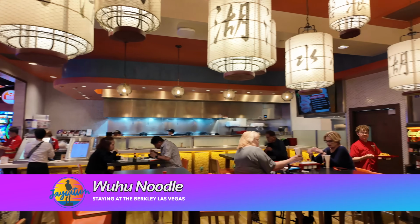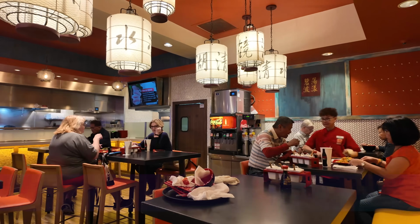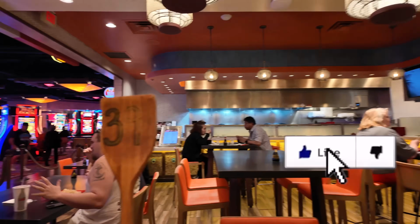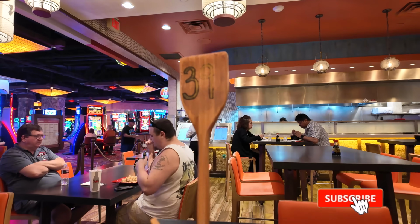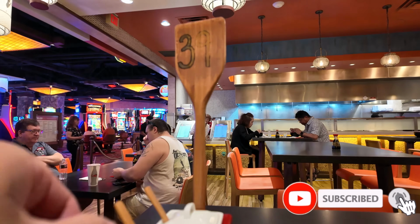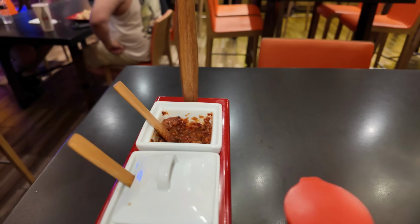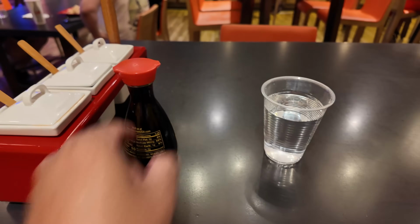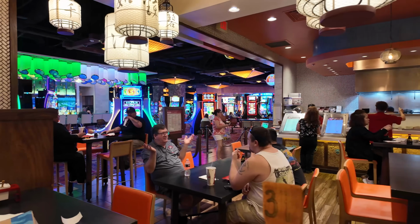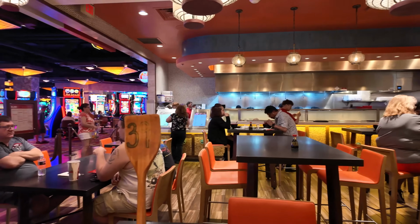Feeling the lanterns up top over here, and they do have seating. You just have to order at the counter and they will deliver it to you. And I like the uniqueness of the spoon here. They put your number and then you just put it here with all the ingredients. It's like some chili sauce, some of that mustardy stuff, and more of red pepper sauce, I think. And then you also got your Kikkoman right here. There's the casino right there. You also got the open kitchen right there. You order there, and then they have a bunch of tables.